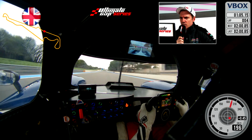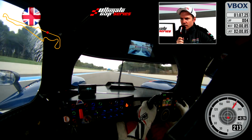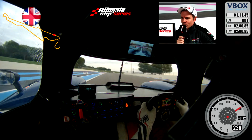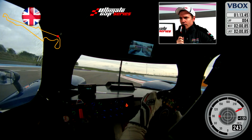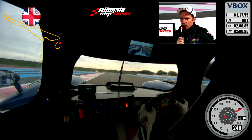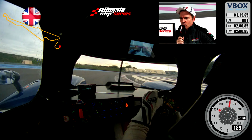And then we're heading up towards Signes corner, the famous Signes. You only have to ask Nicolas Minassian about this corner and he'll tell you a lot about it when he was testing here in the Peugeot. Flat through here. Make sure you turn in a little bit late. Watch the exit. Don't run too wide. Those floppies can break your splitter as soon as you touch them.